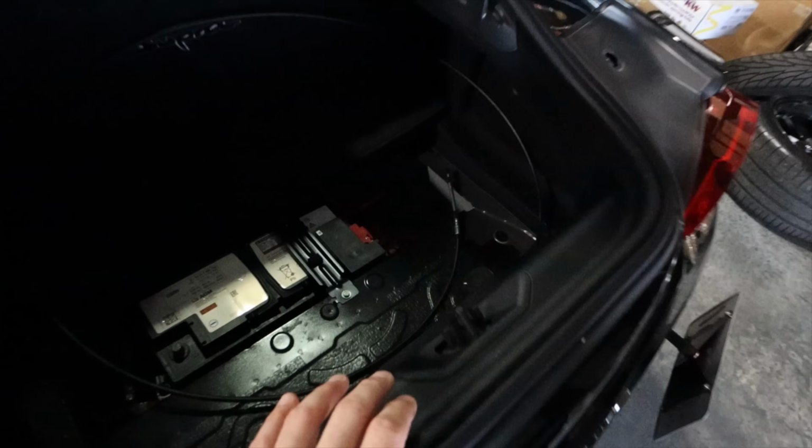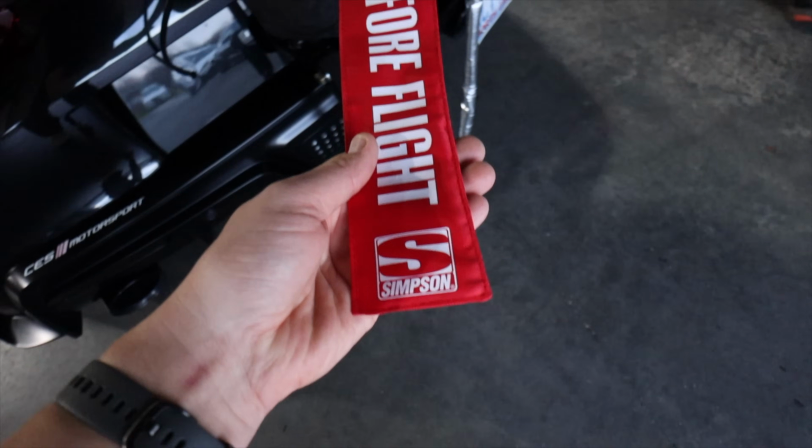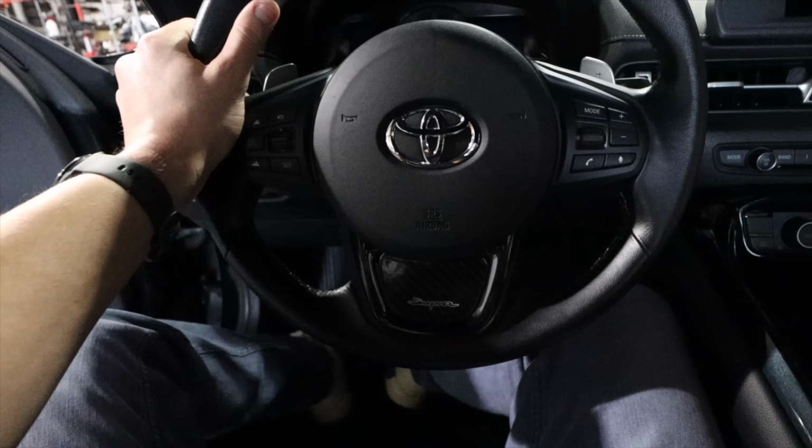I already disconnected the negative terminal from the battery. Look at this freaking thing, dude. So here's the factory wheel. You guys have seen these before, man. They're just the oddest part of this car. Like, I think they look so weird.